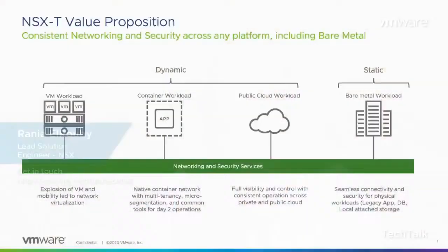As you know, NSX is the leading software-defined networking and security platform that lies at the center of VMware's virtual cloud networking and software-defined data center approach. It provides networking and security capabilities to applications wherever they reside, either as virtual machines, containers, or even as bare metal.